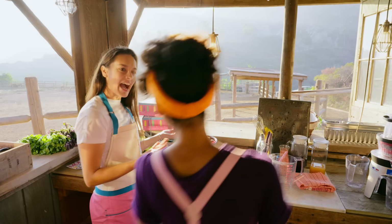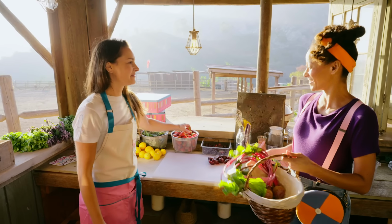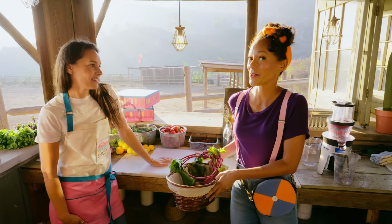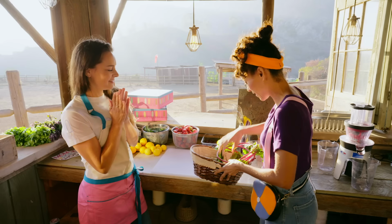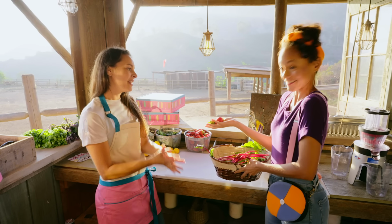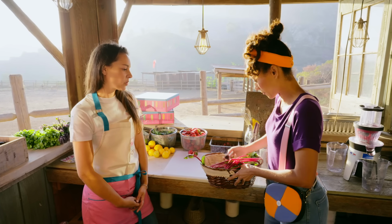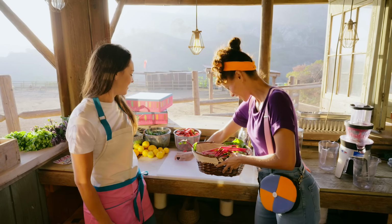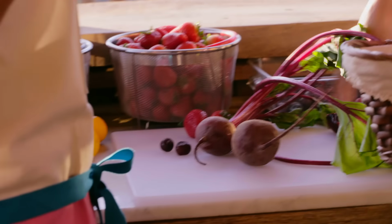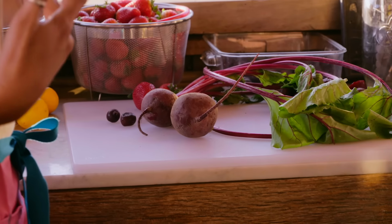Hey, Julia. Hi, Mika. Welcome to the kitchen. Oh, thank you so much. So, ooh. What did you find? I have some really yummy ingredients for Blippi's popsicle. I picked some strawberries. Perfect. And I have some guava. Oh, how cute. And I have beets. Beets? Yep. That's a very interesting ingredient. What do you think you're going to make?